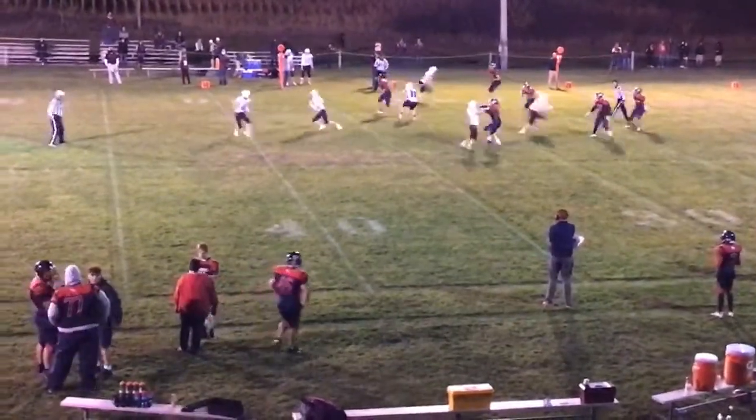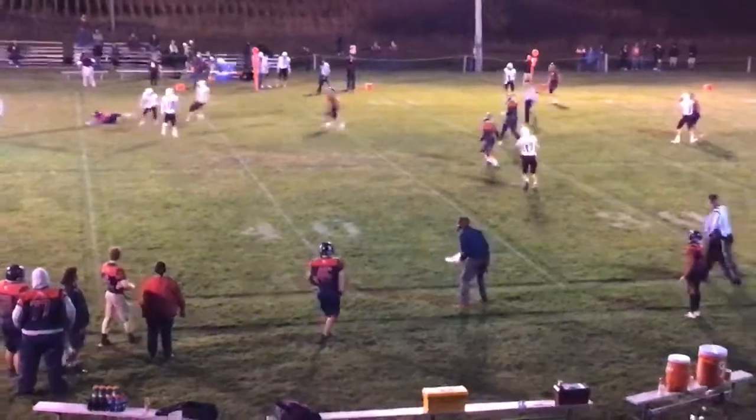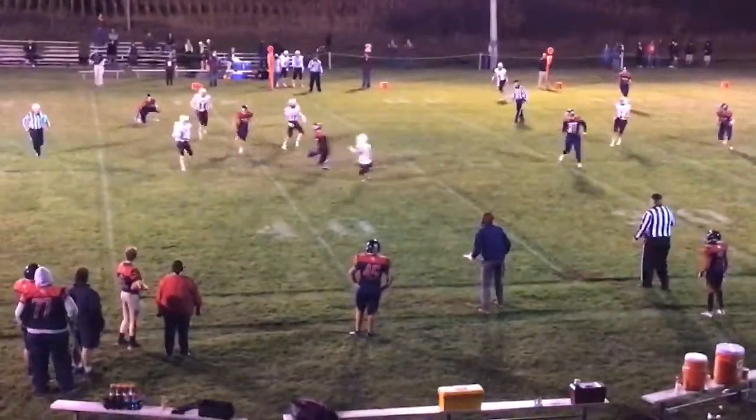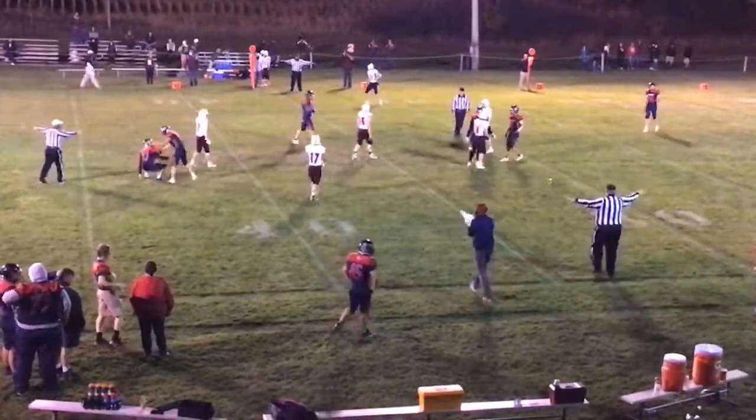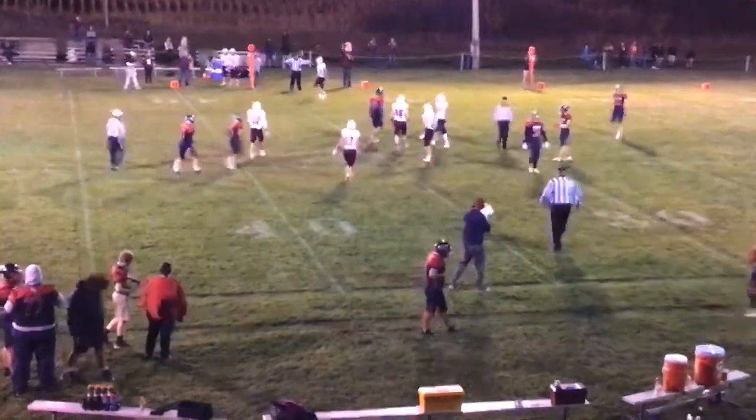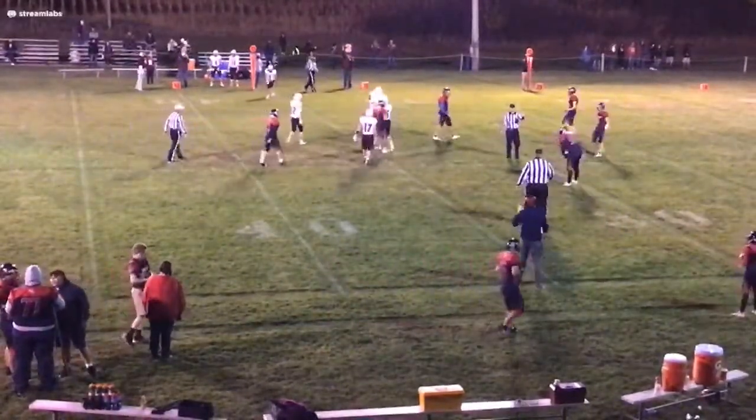Second down and 10 for Stewart. There's a snap that gets away from Addison. Addison can't run it, so he will throw it, and that's a big play by Addison. The snap got away from Addison, pass incomplete, and he had to chase it down.